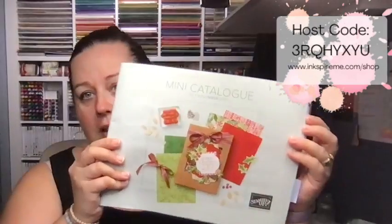Tonight I have a card that I have pre-designed for you, but I thought I would also try and do some gift packaging on the fly, which I have not pre-designed. So a lot to take in tonight, and I'm going to be using the new Sweet Little Stockings stamp set from the now live mini catalog. This is the July to December 2021 catalog.